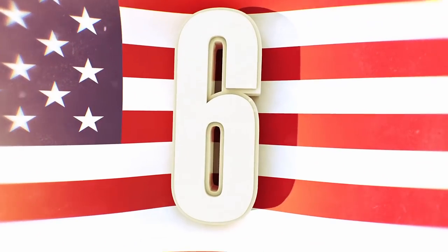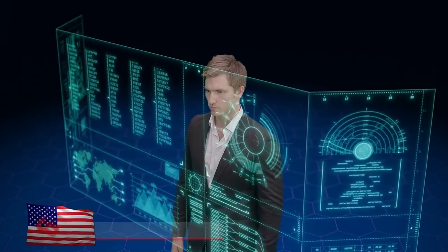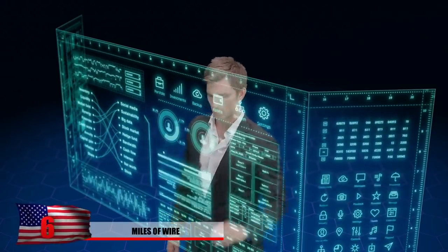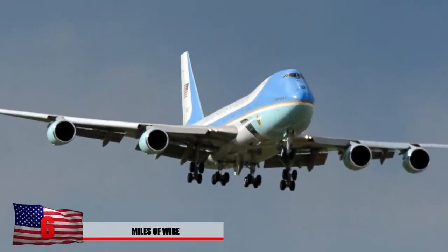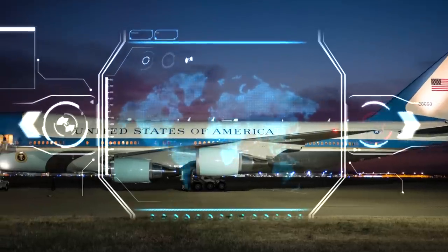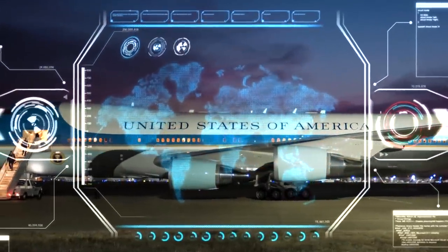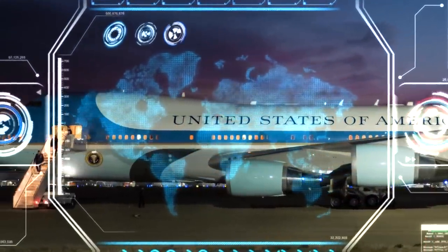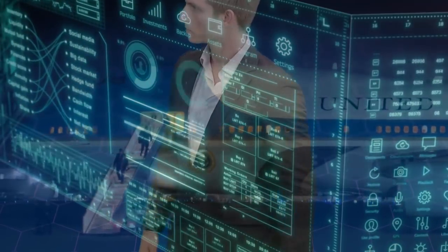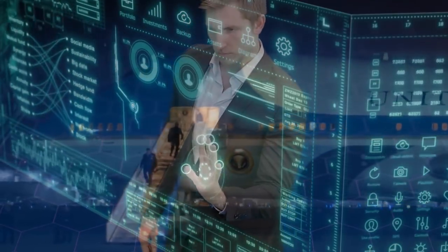Number 6. Miles of wire. With dozens of phones, communication systems, flat-screen TVs, and important electrical equipment, there's an estimated 240 miles worth of electrical wiring on Air Force One. This all likely gets put to use, too. It connects everything from the screens used on board to the retractable stairways. There are a total of 85 telephones, two-way radios, fax machines, 19 TVs, and other classified information.